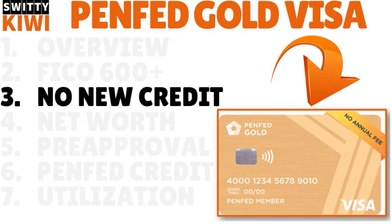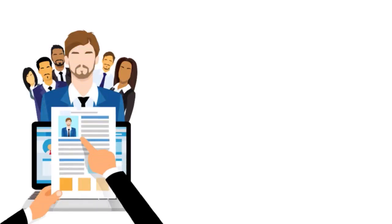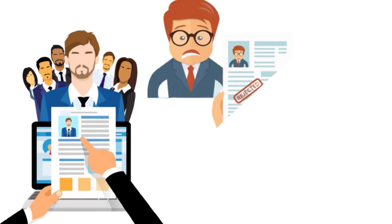And the third thing is that you need to not apply for new credit 3 to 6 months before applying for the PenFed Gold Visa. Okay, if you really want to boost your chances of approval, PenFed likes to have a clean slate. Because if they start looking at your application and they realize that you have been applying for credit here and there, here and there, this signals something bad for your application, because they will deny you because they realize you are desperate for money. You have not been financially responsible. That's why you have been applying here and there, and they don't like that.